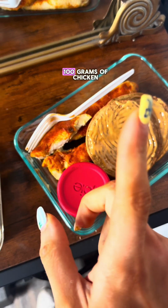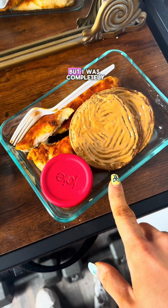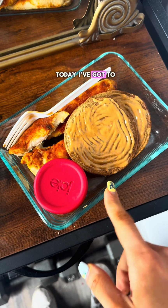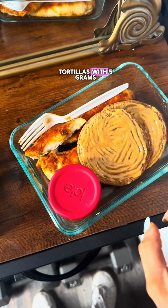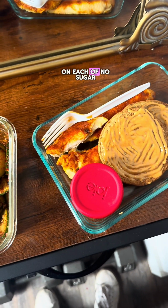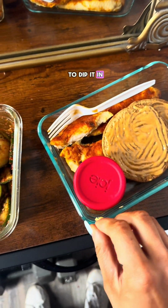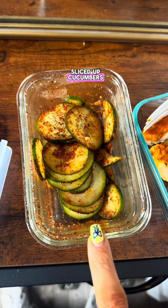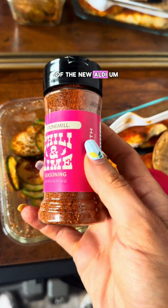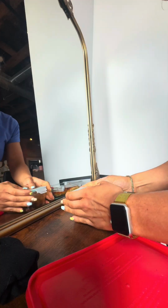Let's go. I have 100 grams of chicken. I usually do sweet potatoes, but I was completely out of them today. I've got to add them to the grocery list. So I just did 2 little organic corn tortillas with 5 grams on each of no sugar added peanut butter. And then this is just my little hot sauce to go with my chicken to dip it in. And in case I decided I wanted another little snack, these are just some sliced up cucumbers with a little bit of the new Aldi chili lime seasoning. I'm going to pack this up, and then we're going to head to the coffee shop.